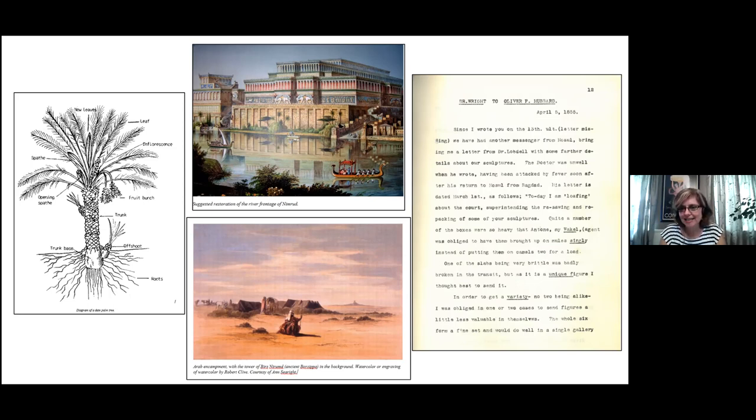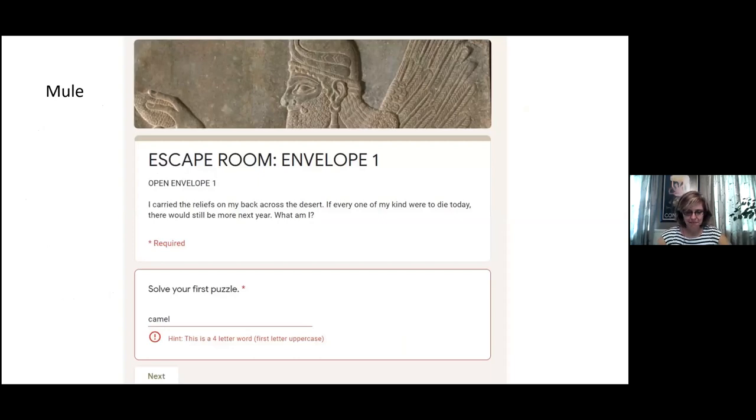You have 30 more seconds, at which point I am going to provide the answer. All right, that's time. The answer is mule. If you didn't solve the challenge, go ahead and type mule into your Google form, then take a few moments to read the content that pops up.